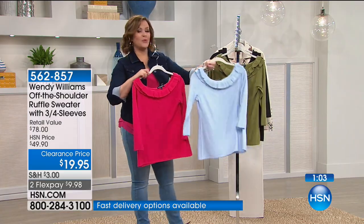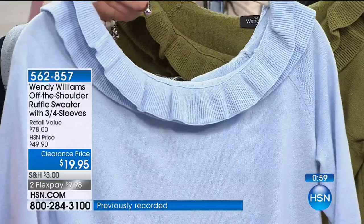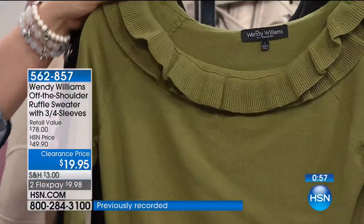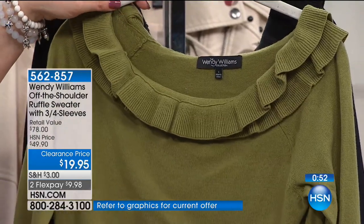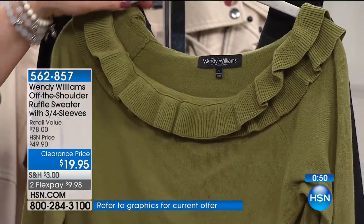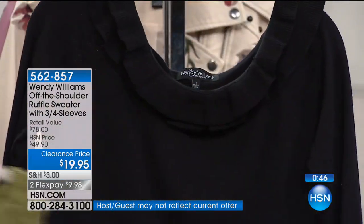So if you want it, remember, this is Barry. We also have it available in that really pretty pale blue. That's called chambray, everybody. Here is your olive, one of the hottest colors of the season. As you can see, Nikita's wearing it so beautifully. Nikita moisturized her shoulders. I could see it from here. So pretty. And then we also have it available for you in the black. 562-857 is your item number.